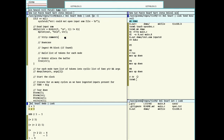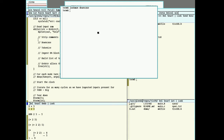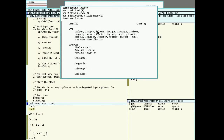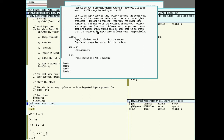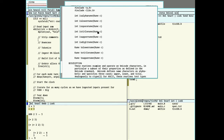Okay, anyways, back to work. We're gonna strip out comments, downcase, and then we'll tokenize. Is there a nice downcase function for Plan9? Oh man, ASCII centric. Oh no. ctype.h, I feel like that's some kind of POSIX thing that's ASCII centric. Oh, okay. This one takes runes. Nice.